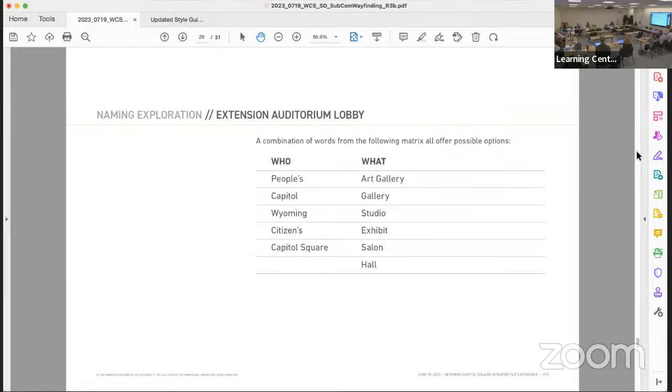How big is this Capitol Square? Well, it's legislatively defined, and it's bigger than just this space. By statute, it would basically be the super block that the Hirschler Extension and Capitol sit on, and the grounds. I just really like Capitol Gallery. Any objection? That's what we've kind of been calling it already. And again, it does not need to say art. People who enjoy art, it's been a smash hit already. We know that.